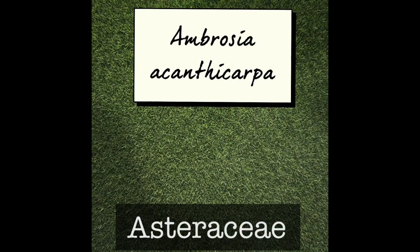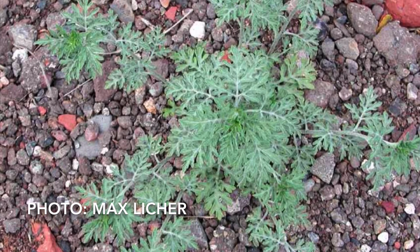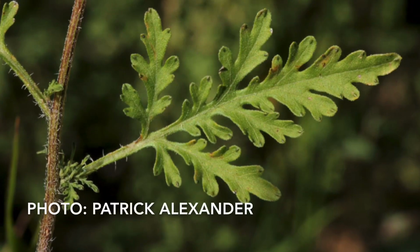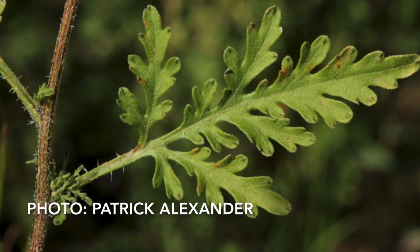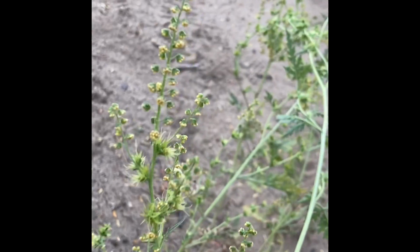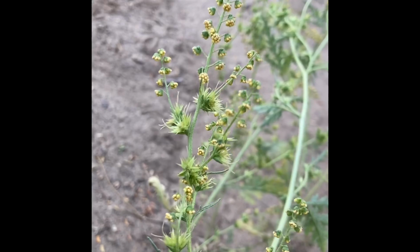Ambrosia acanthicarpa, in the Asteraceae family, is also known as flat spine burr ragweed. Ambrosia is the Greek for food of the gods, and acanthicarpa means having thorny fruits. This is an annual species often found in disturbed areas, and that can range from dry to moist sandy sites. Fruits on these species are burrs with one beak, and they're armed with many spines.